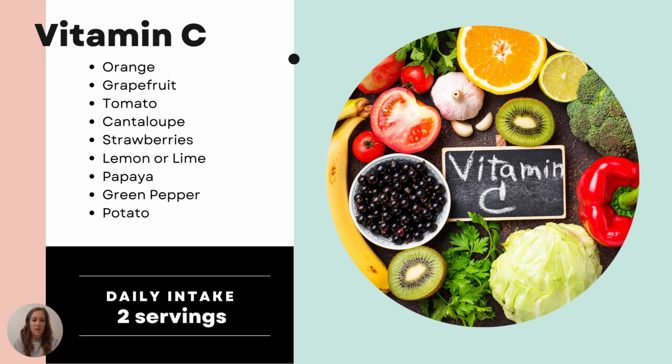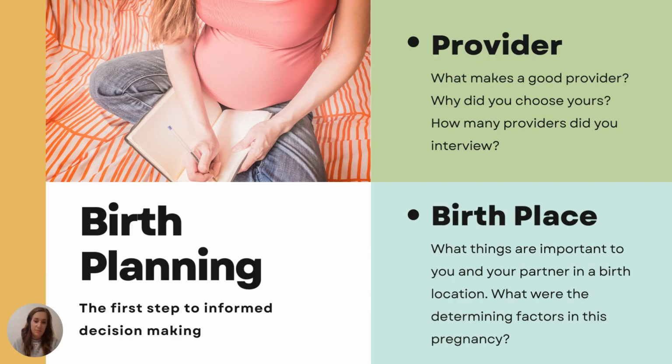Also, making sure we are getting enough vitamin C can help strengthen our amniotic sac as well, which will aid us in avoiding premature rupture of membranes, which we'll talk about in the next class.